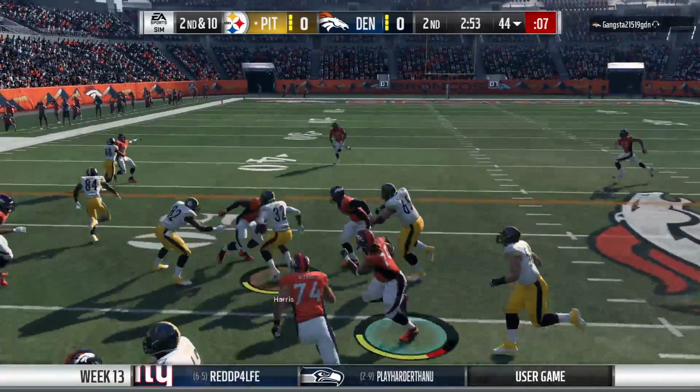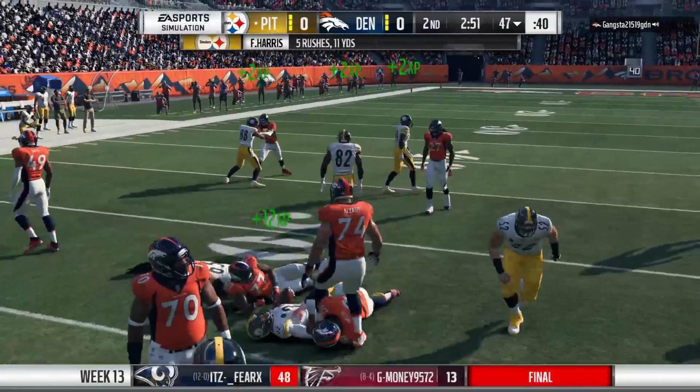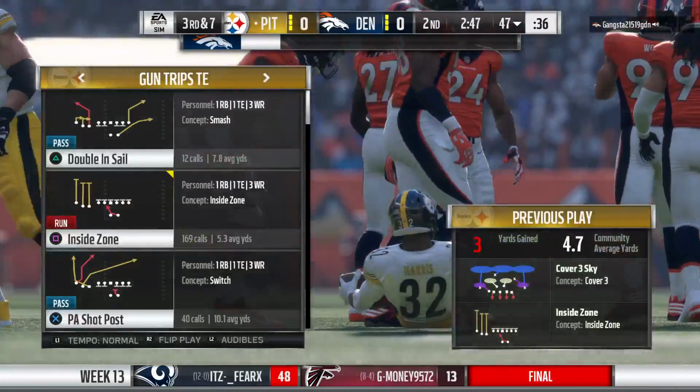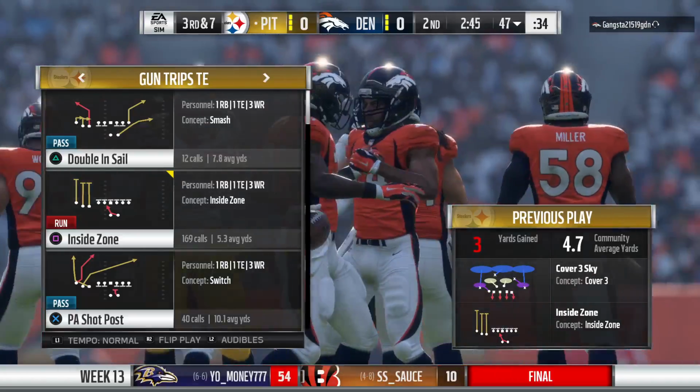They'll run it now out of the gun. And a minimal gain here as he's up to about the 47-yard line. Give him 3 on the play, and that's going to bring up a 3rd down.